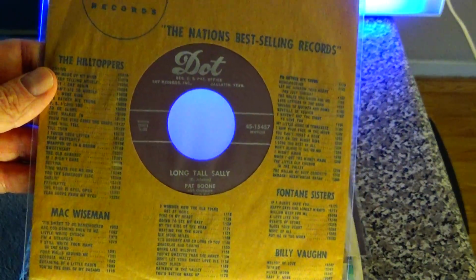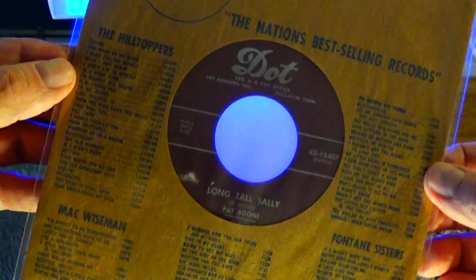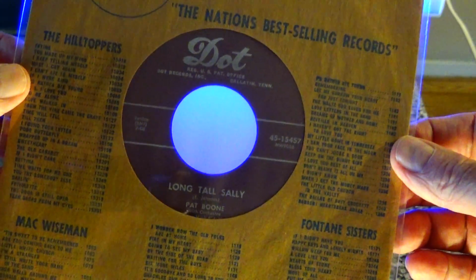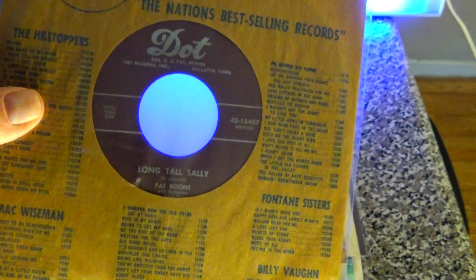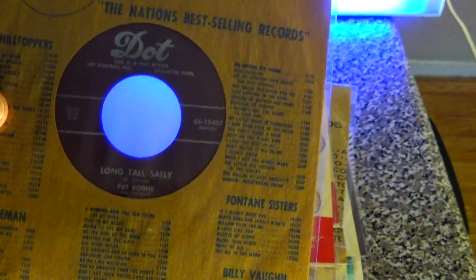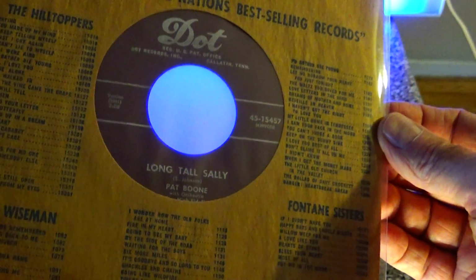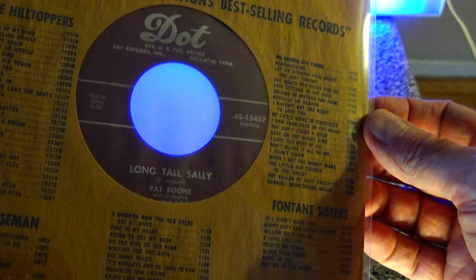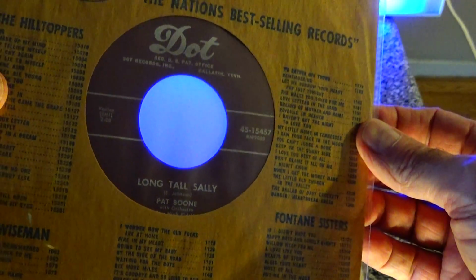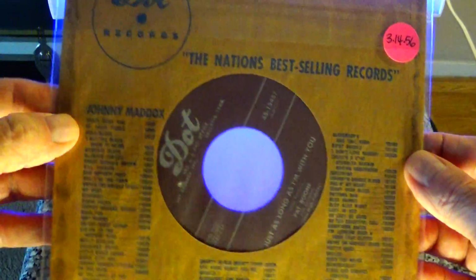Here's a Pat Boone record where he was doing some rock and roll, Long Tall Sally. Previously he'd done Good Golly Miss Molly, so he did a couple of Little Richard. He must have admired Little Richard. There was a little bit of controversy over him covering a black artist's songs. People wondered why he just didn't do some white rock and roll. But I guess that was just the Christian in Pat Boone, that he wanted to cover a black artist. So it's an okay record. It's definitely Pat Boone. And it's from March of 1956.